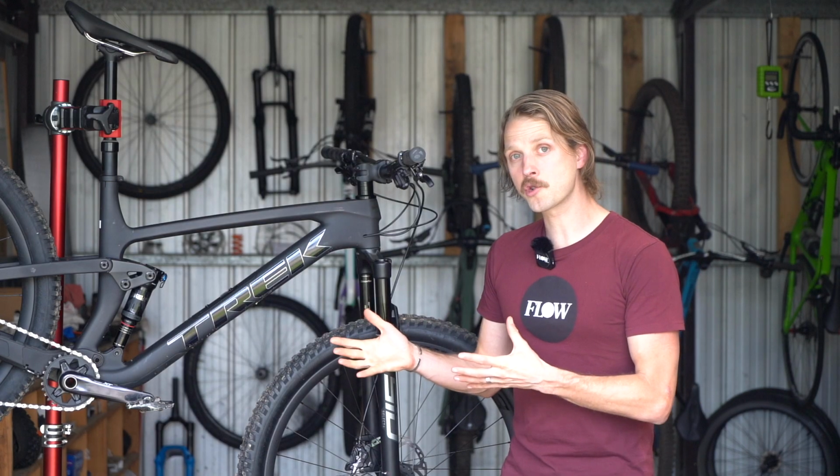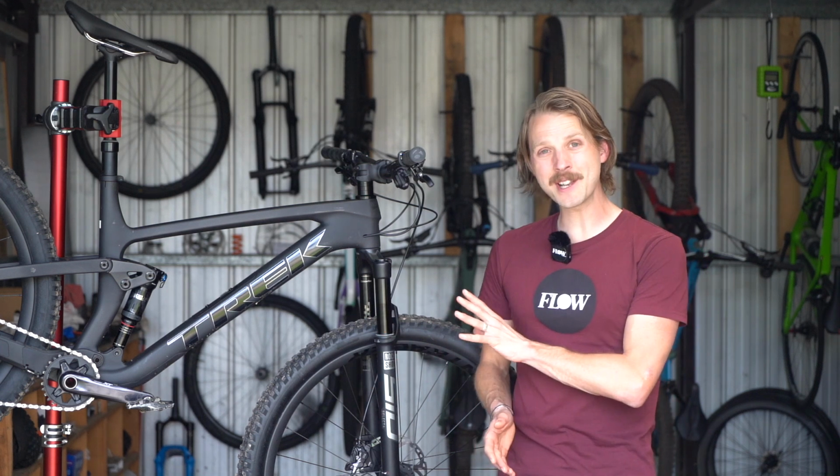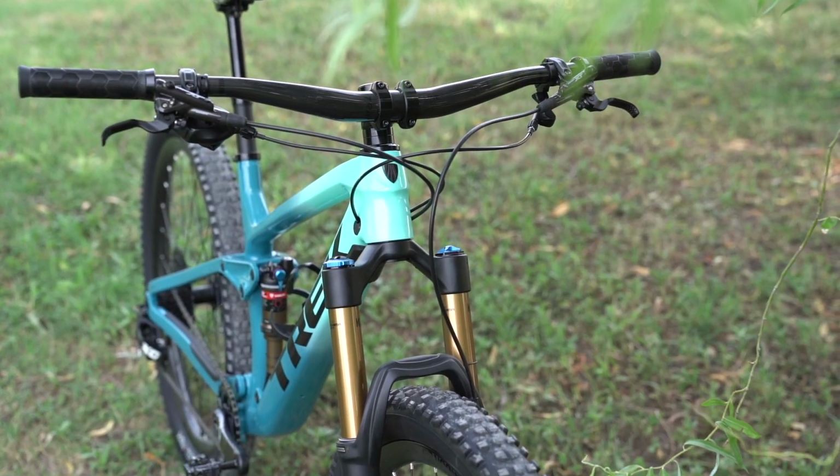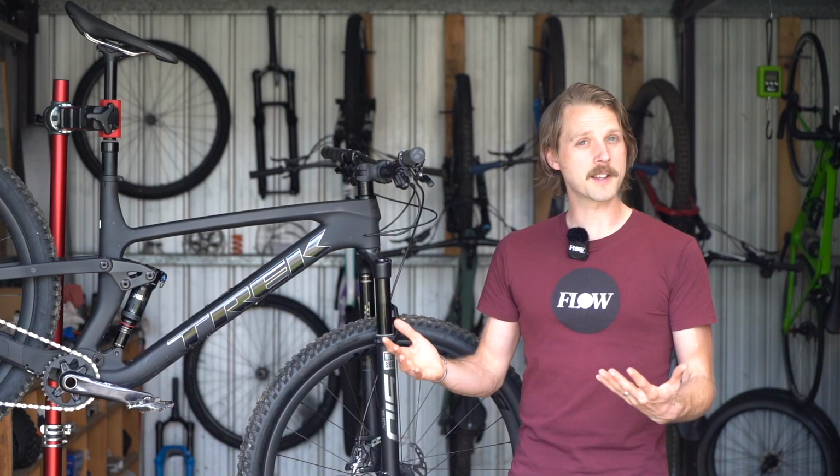It does have a little less travel, but if you do put that 130mm fork on the front, the head angle actually ends up slacker than the Fuel EX. That means there's quite a lot of overlap between these two bikes now, and it does make us wonder what's in store for the next generation Fuel EX.